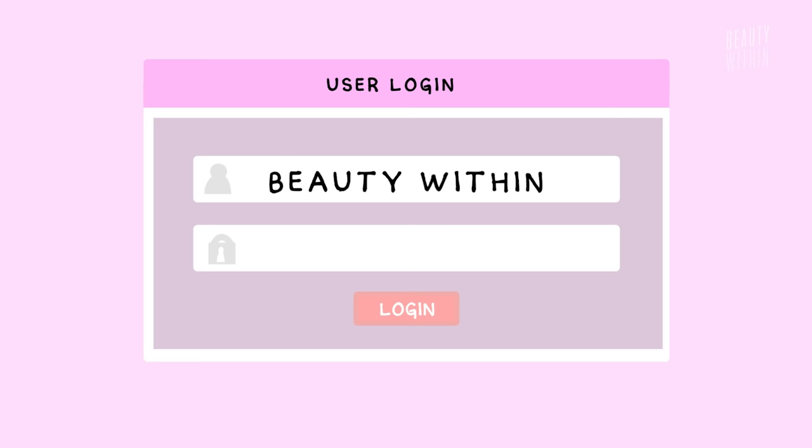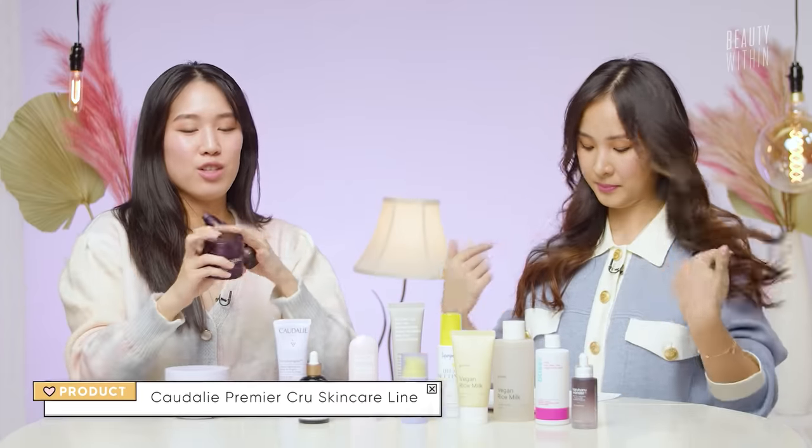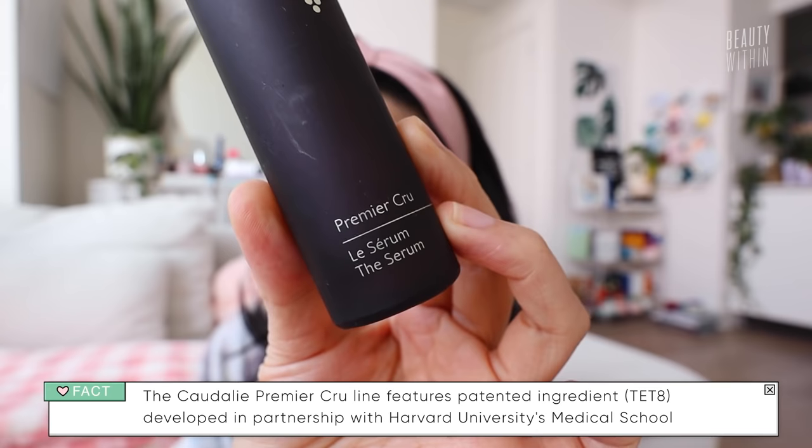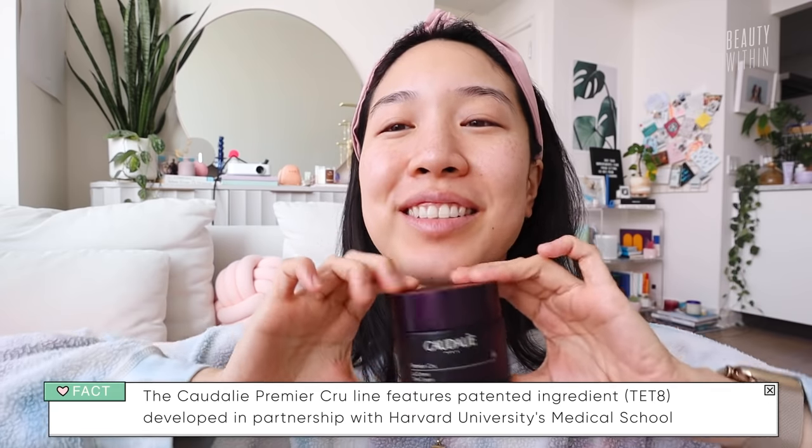So we can talk about the new Premier Crew line. The whole concept behind this, it's like patented technology that has 10 years of research with Harvard Medical School. And they're trying to be as eco-friendly, as sustainable as possible. The actual cream and the actual serum though, it's pretty good. I only tried the serum, not the moisturizer. I don't think this is for you.